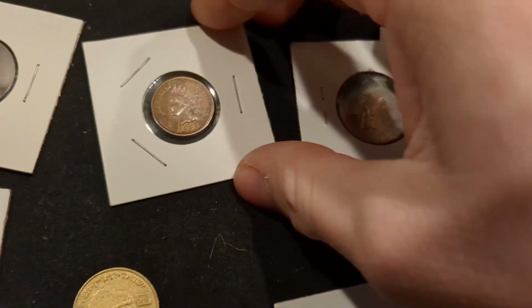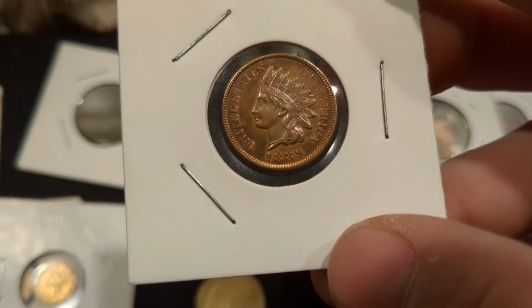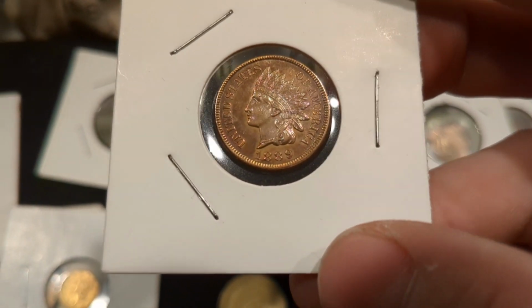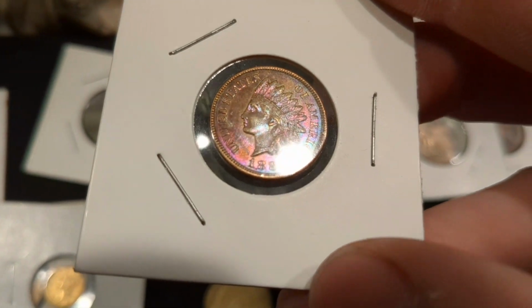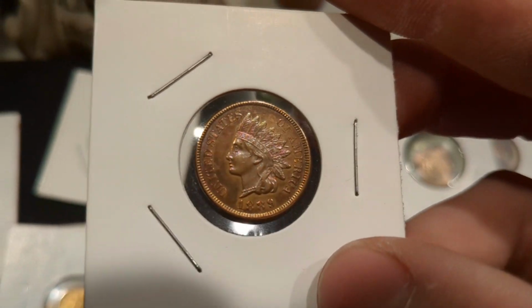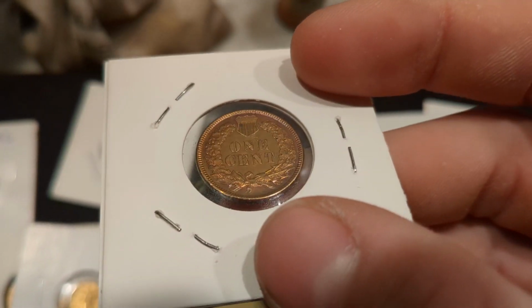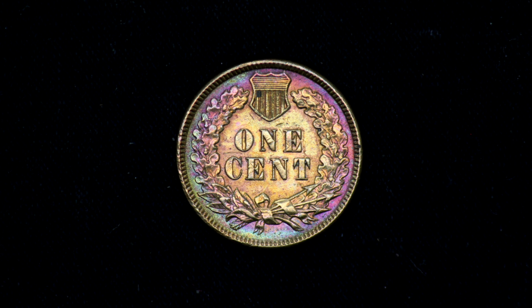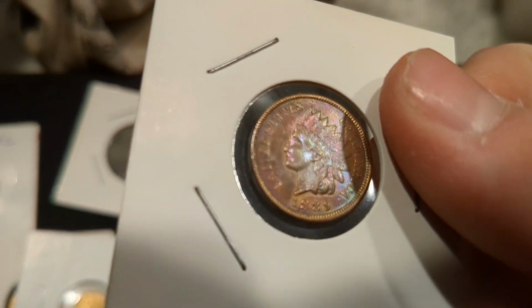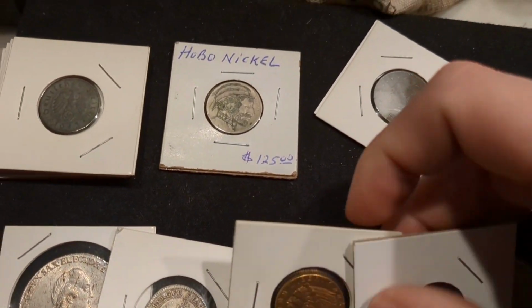We've got matching coins. This one's really neat because if you have it like this, it doesn't look that toned, but then when you show it, look at that. Just gorgeous. I'll show a picture because I got a really nice picture of it, but this shows it kind of decent. The reverse isn't as toned as the obverse, but still beautiful. Beautiful coin. And then a lot of these are just kind of random.